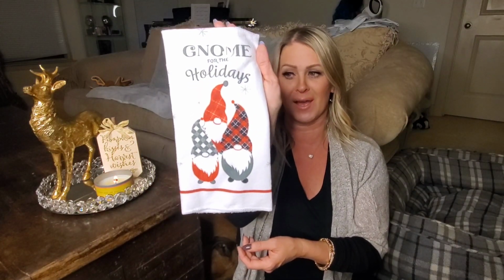All right, so gnomes are like the thing right now with Christmas, and these little hand towels are so cute. So I grabbed a few of these for some Christmas gift ideas. But gnome for the holidays, how darling is that? So cute. And then they have these little gnome stuffed animal characters in the stores, and they're selling out like crazy because people are buying the whole case of them, so they're hard to find. You can buy them on the Dollar Tree website. They are in bulk, but I'm sure you could sell them or put gift packages together with them. But that is the cutest little hand towel.